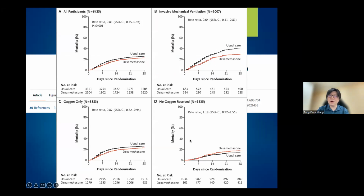But if the patient does not need oxygen, then using dexamethasone actually increases mortality. So if you have a patient with COVID-19, don't automatically start Dexa. Yeah, look at the patient. Look, PF ratio is normal, patient is fine, no ARDS, then there's no need to give any steroids.